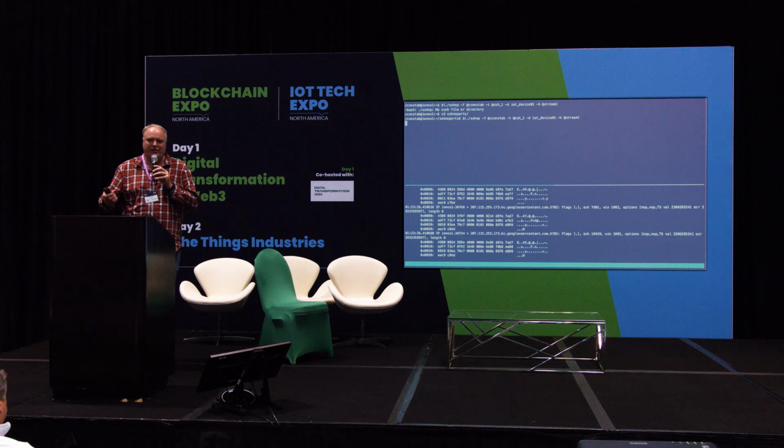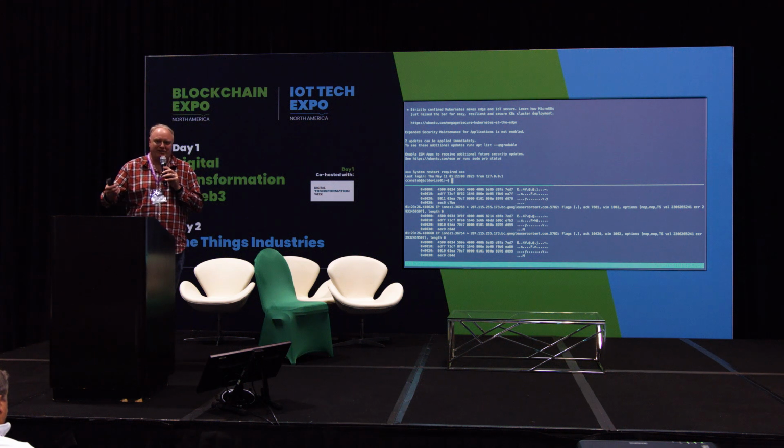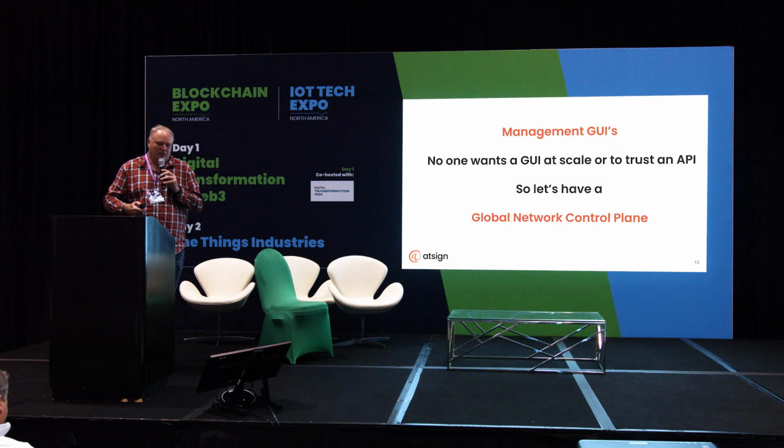So you don't need a VPN if everything's already encrypted. That would be crazy. So no VPN, no firewalls. This is looking good. You can manage things at scale. This is the other thing that's a bane of anybody managing at scale. Yeah, we've got a really nice UI.